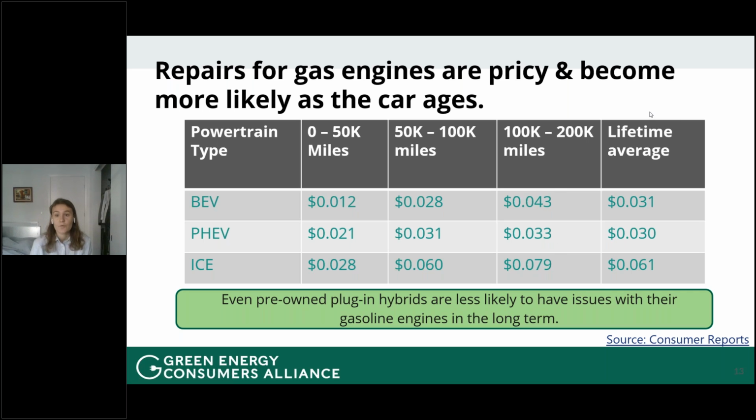And so over time, you see that electric vehicle drivers end up paying about half as much in lifetime maintenance and repair than the combustion engine driver. And so when you're buying pre-owned, you're probably inheriting a car that has at least 50,000 miles on it, but probably closer to some of the higher ranges that you see here. And so there's a big benefit and a big payoff when you're buying pre-owned to go for the electric vehicle.